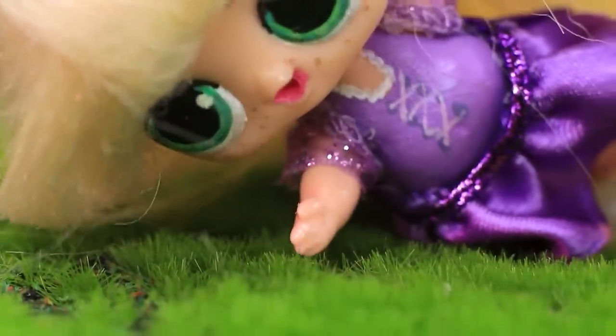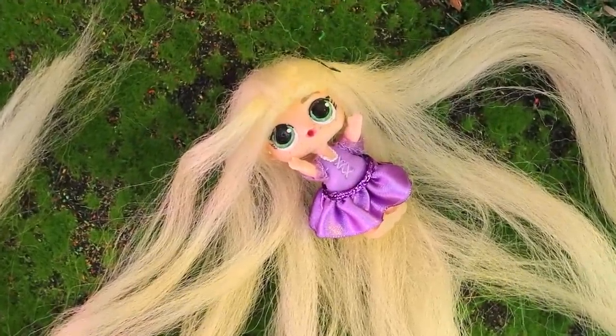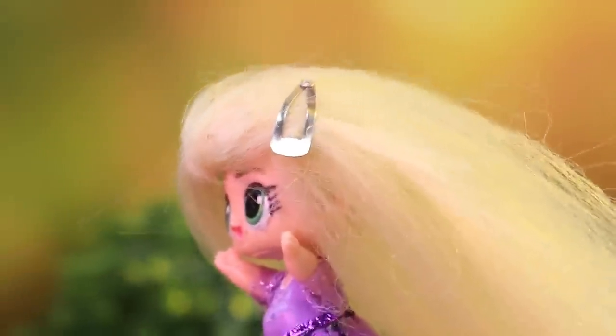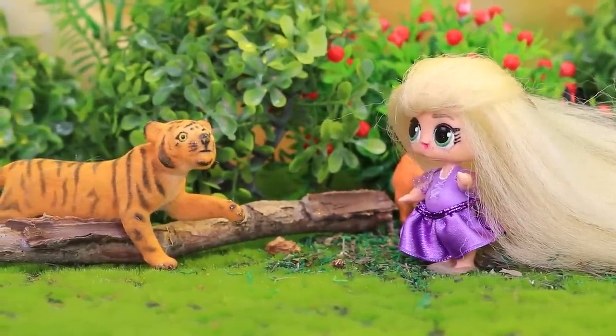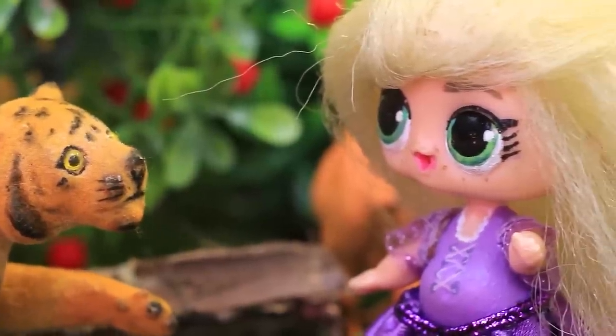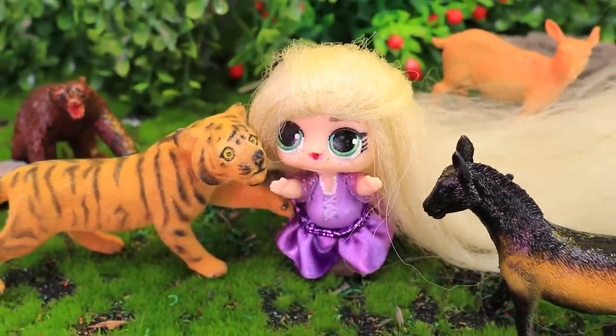I love it here. She's lying on the grass, enjoying the sun. Being outside is so fun. Magical creatures are resting on the lawn. The tiger even licked Rapunzel's hands. The princess made friends with all the animals.